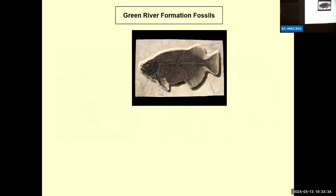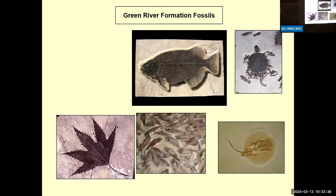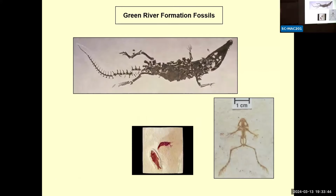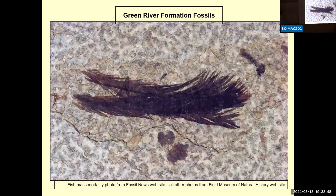So the Green River Formation, known for fishes, including stingrays, turtles, plants, insects, crocodiles, frogs, shrimps, and bats. Here is the first known bird fossil. This was found in the early 1900s, I think. It's just a couple of isolated feathers. We'll never know what they were from.